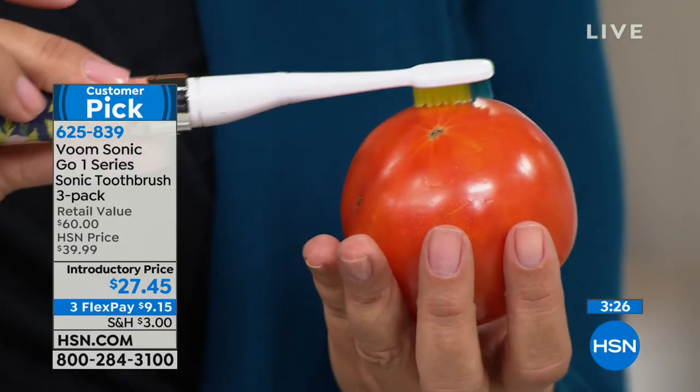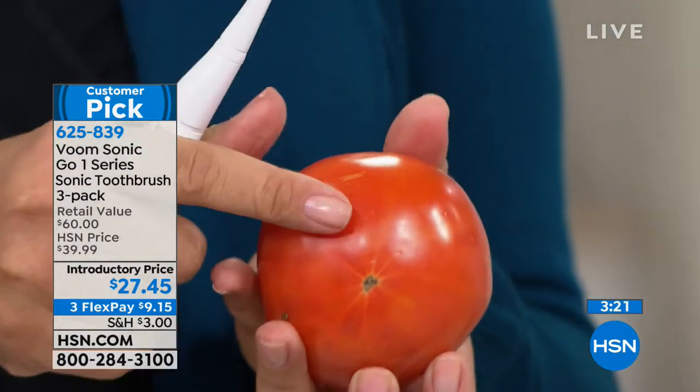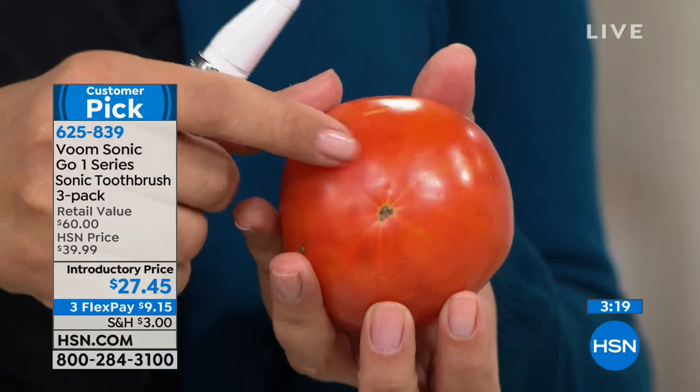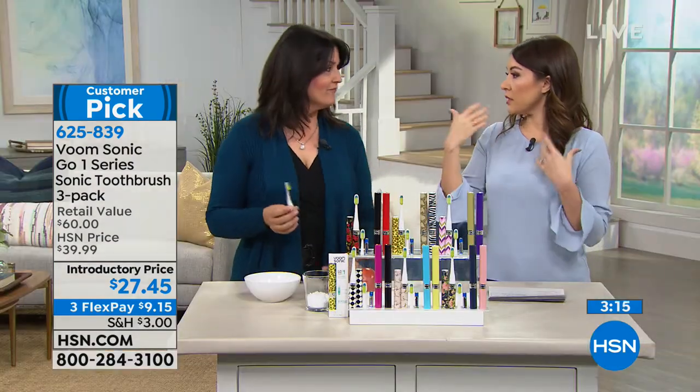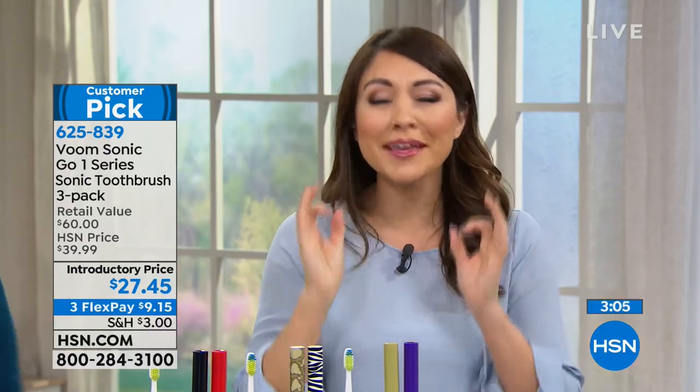But what is it doing to the tomato, which is like your gum? Nothing. It's not tearing it up. It's not abrading it like a manual toothbrush would. And I love when somebody gets it home, they love it. But when we're talking about your hygienist or your dentist telling you why this is so important, let's just hear from a hygienist right now. So we get the words right from the horse's mouth.